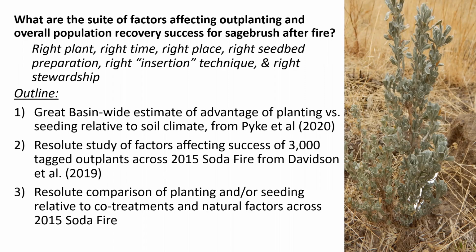So here's the outline. First, I'm going to talk about a paper that I was peripherally involved on, but ended up as a co-author. It was led by Dave Pike and others, and they evaluated planting versus seeding success over many plots all around the Great Basin. What can we learn from that? There's some compromises in spatial extent, what you can learn versus when you focus on individual landscapes where you might be able to sample a lot more intensely and reduce a lot of the uncertainty associated with the restoration treatments.